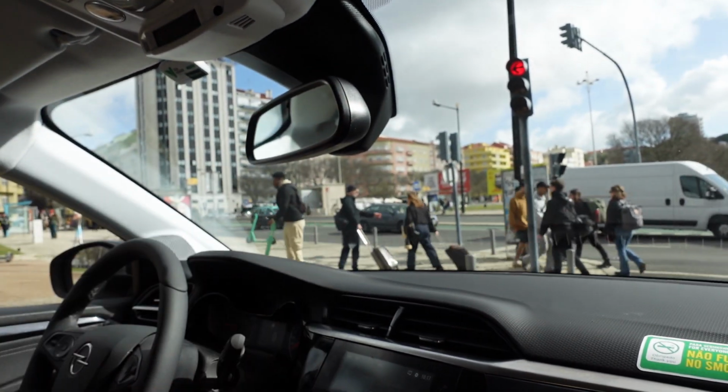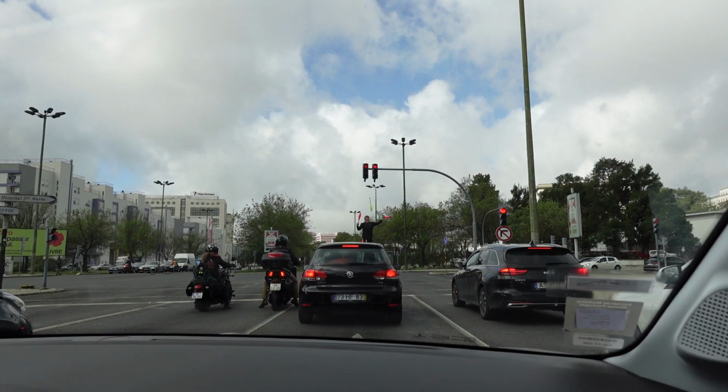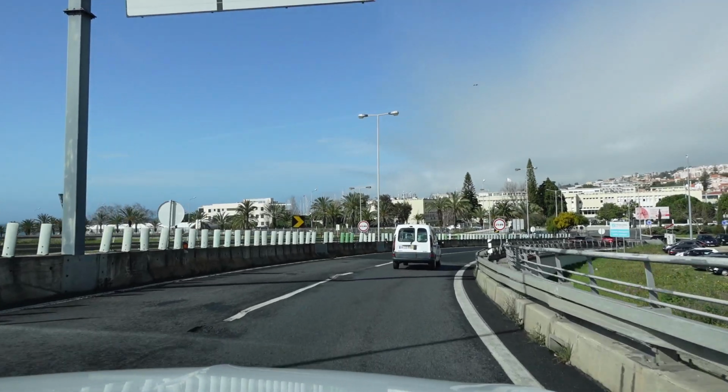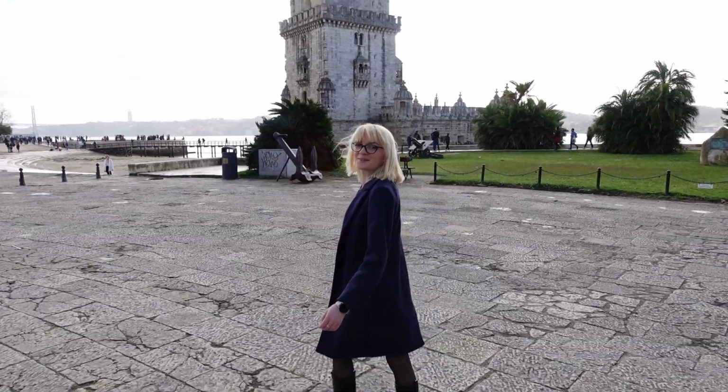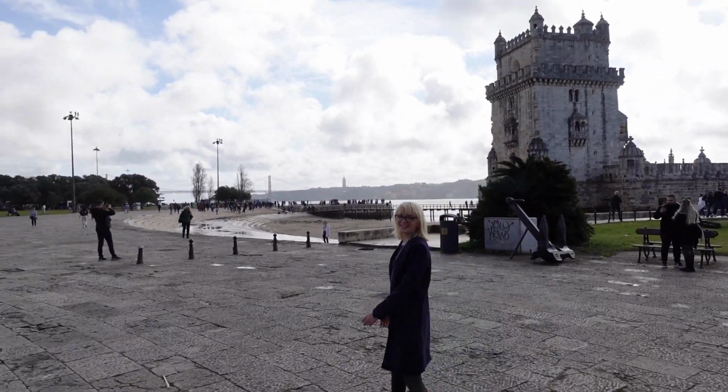The next day started with a quick visit in Lisbon, and the first stop was at Belém Tower, a symbol of Europe's age of discoveries. Constructed on the northern bank of the Tagus River, this tower was used to defend the city and nowadays is a very visited tourist spot.